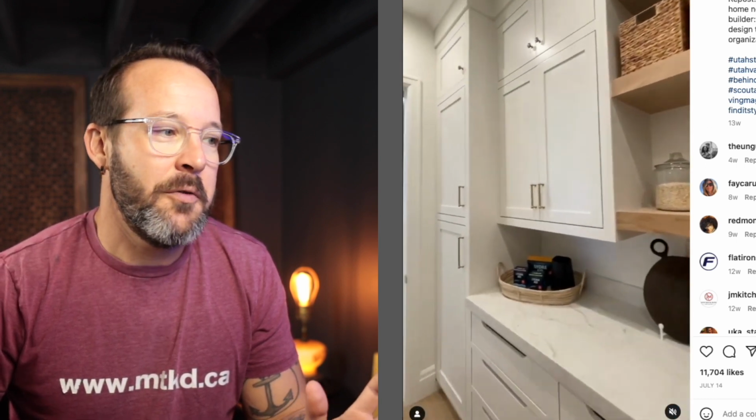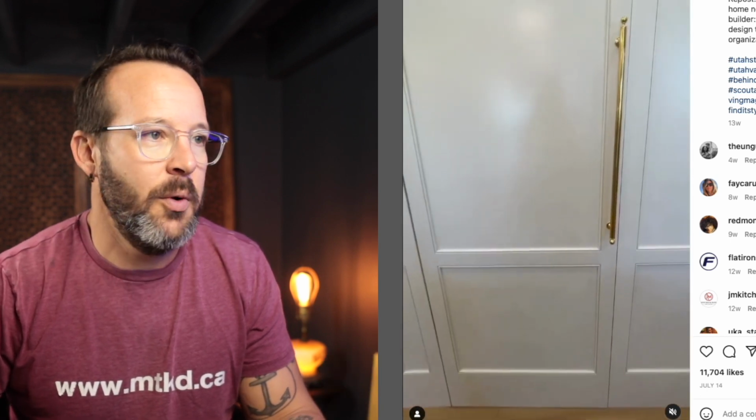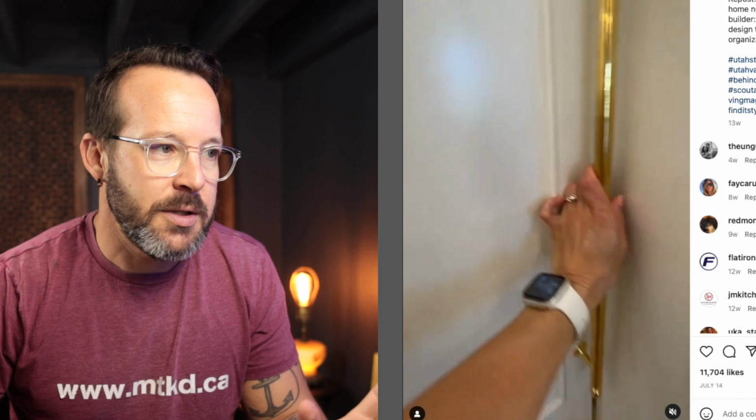Ooh, hidden pantry. I like that idea. Maybe it's a little overdone. I'm not sure, but I think it's a cool way to do it. Blends in with your cabinets. I love the walk-in pantry, of course, is like definitely the way to do it. Very good. All that extra storage space.